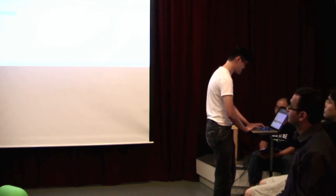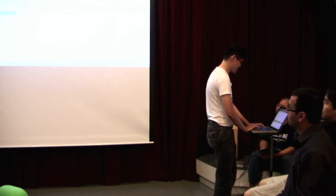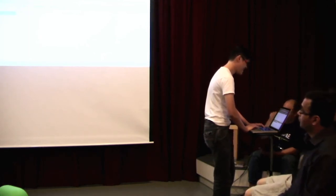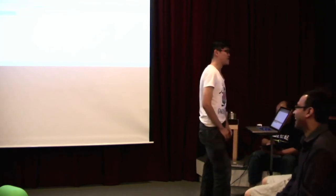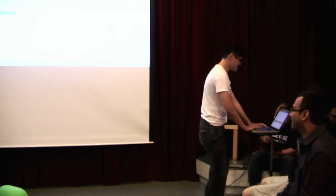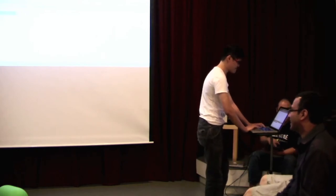So now you see the source. You guys use Firebug, Chrome Inspector? So it compiles to all this.